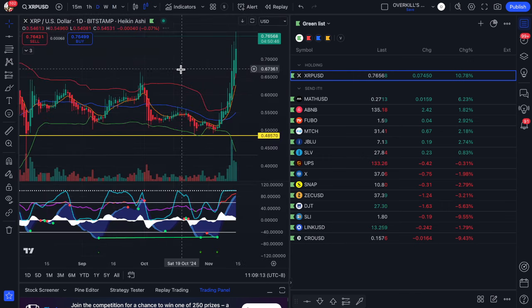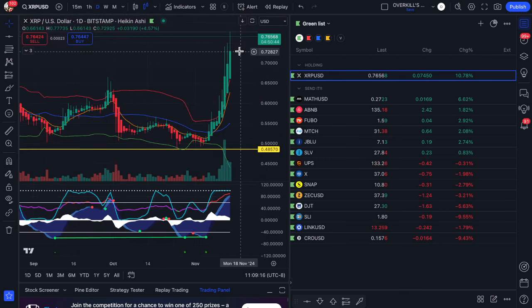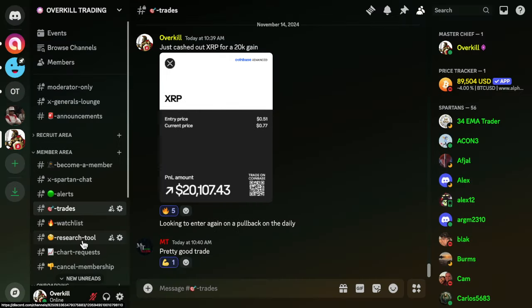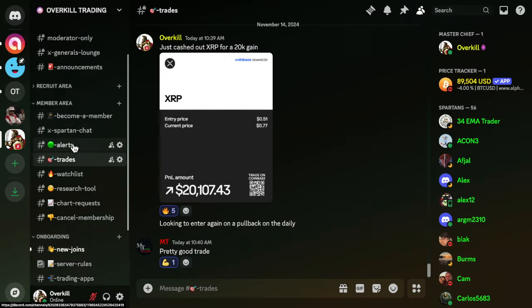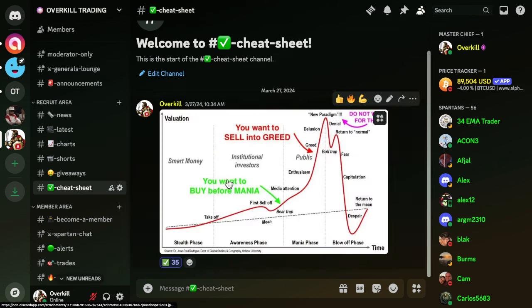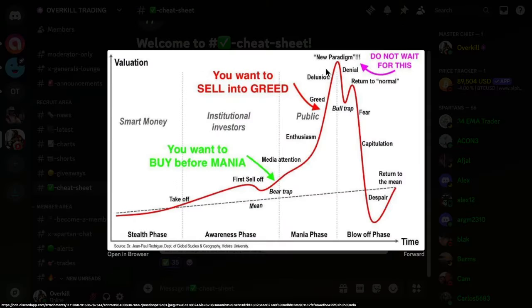But because we are oversold here on the daily, overbought here on the daily, meaning we've gone up for 10 days in a row. Now all the retail, everybody else, everyone's getting super excited about it. So again, if we refer back to our cheat sheet here inside the Discord, you can see we're up in this area now. Okay, we're up in enthusiasm. We're probably right in here. And this is typically where you want to sell.